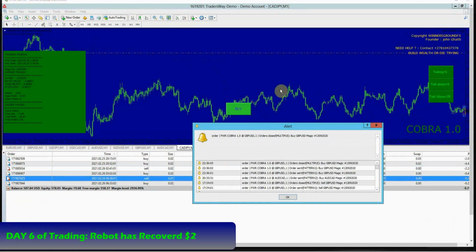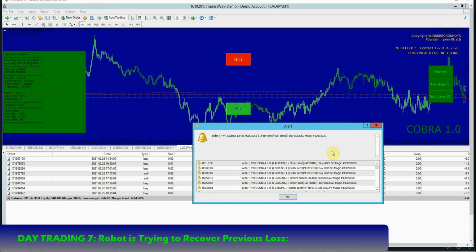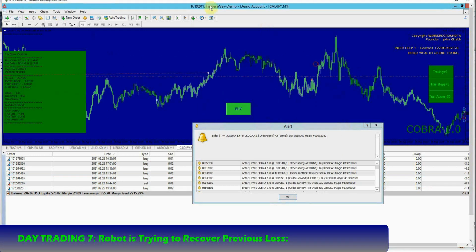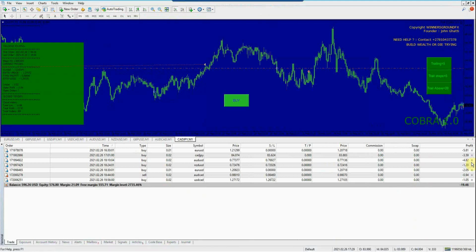Day 6 of trading, the robot is still struggling to recover, but still holding the line. By trading day 7, the robot had recovered almost half of the loss it had made. The robot was fast in closing the trades that are in profit, but slow in stopping the losses from accumulating to big amounts. That was my first observation.